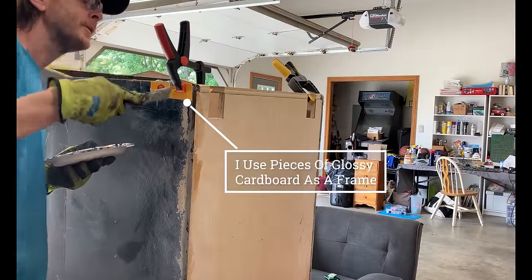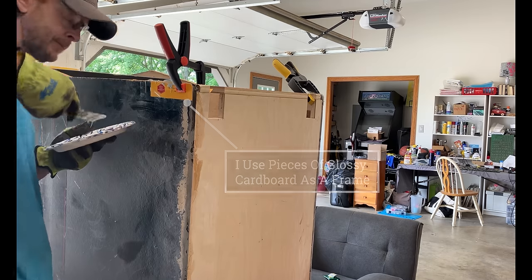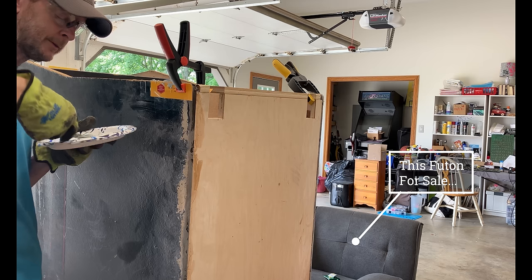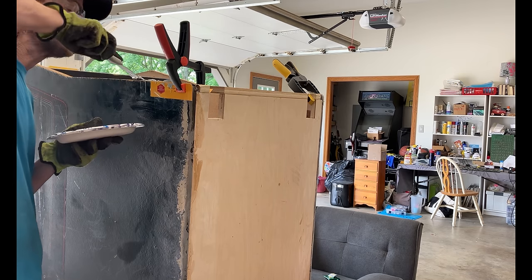Down into the groove up here, we've got a big open channel, and I'm just gonna scrape it down into it. So we want it to flow down into the bottom and not have any big voids of air inside.